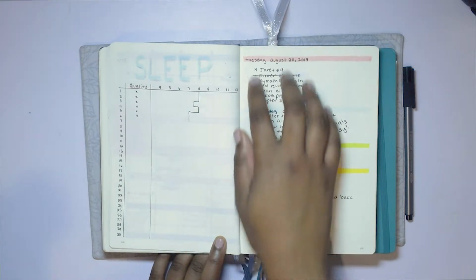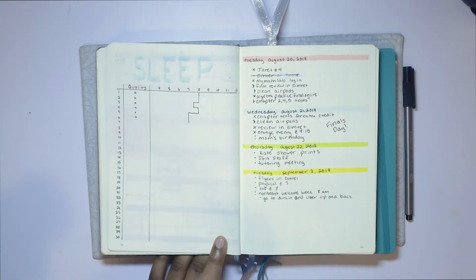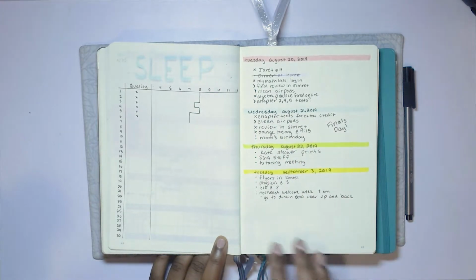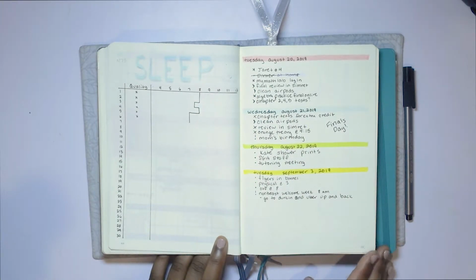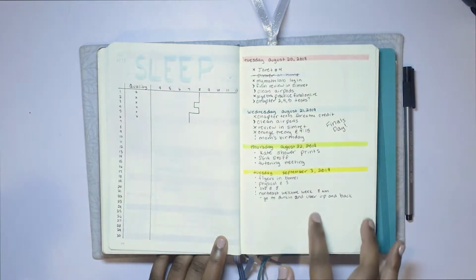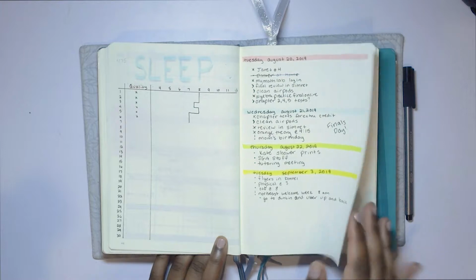And then I was playing around with different styles of dailies. I don't like this style of daily, having the bar go all the way across, because I feel like I'm wasting space. All this space over here is wasted. So I don't really like those too much.